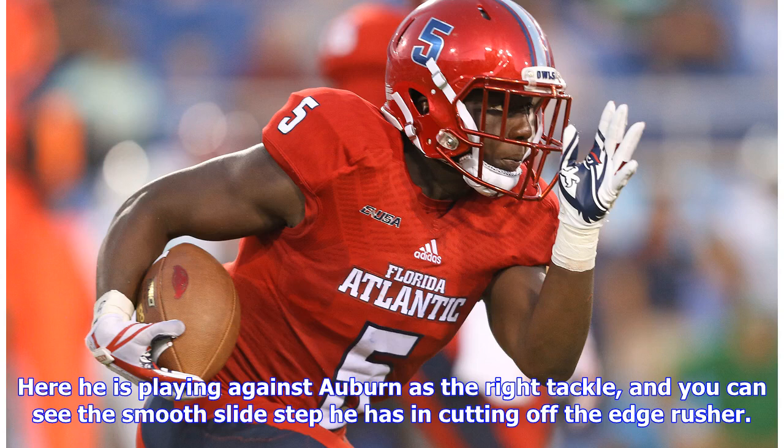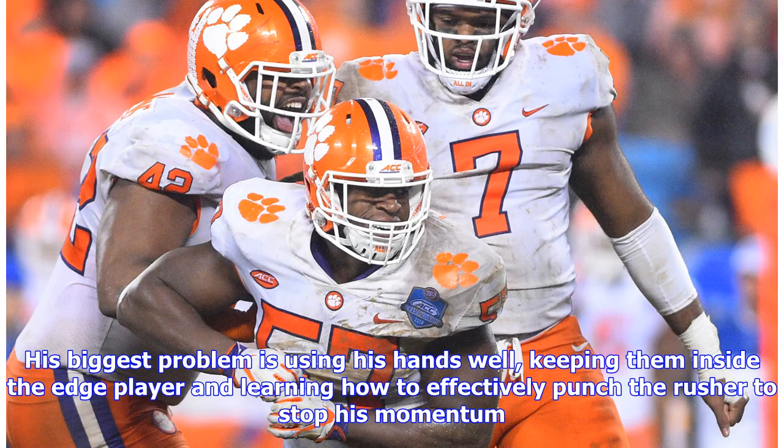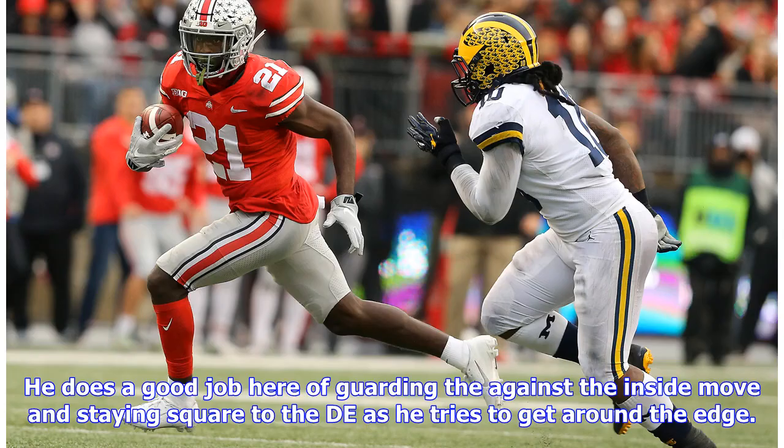Here he is playing against Auburn as the right tackle, and you can see the smooth slide step he has in cutting off the edge rusher. His biggest problem is using his hands well, keeping them inside the edge player and learning how to effectively punch the rusher to stop his momentum. He does a good job here of guarding against the inside move and staying square to the D as he tries to get around the edge.